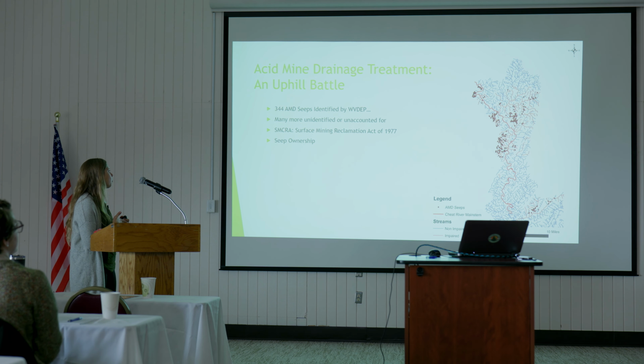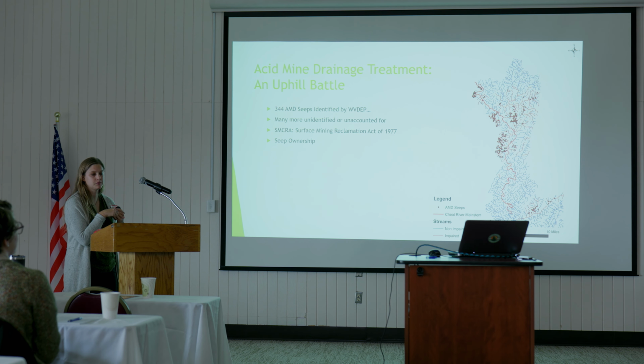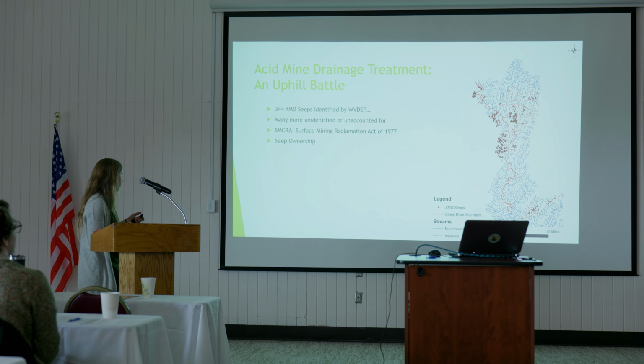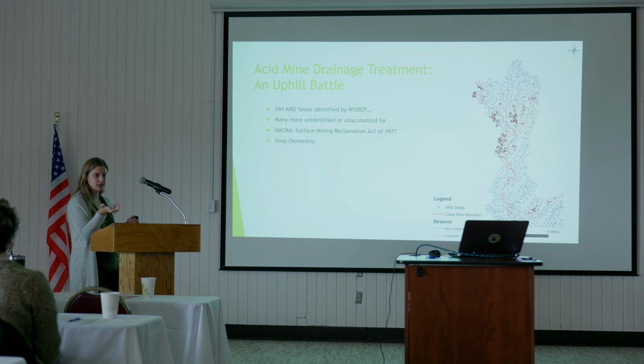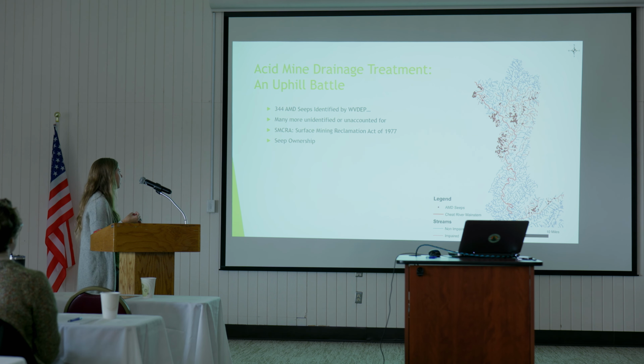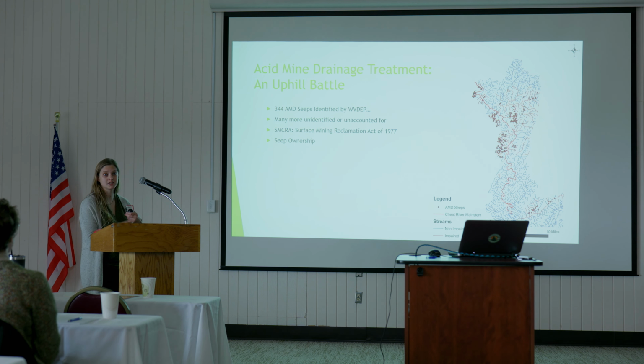And you can see where you have those clusters of red dots, you also have red streams. So our red streams are streams that are classified as impaired by the state of West Virginia. Another complication is ownership. After the mining companies mined these lands that are now considered abandoned mine lands, those lands were sold to private landowners. So these seeps exist on private lands, which requires a lot of coordination and effort and relationship building to treat these sources.